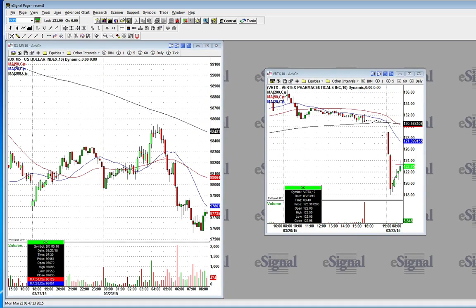I will have some gap levels for this in the intraday stock chat. I'll post them up right around 9 o'clock in the morning. But one level right off the bat that I'm seeing that looks very good, if it does get there for an intraday bounce, would be around the 116 level. So if it gets to around 116, I think traders could look for a quick little bounce there in Vertex.